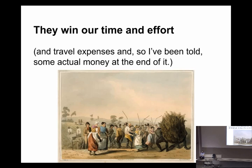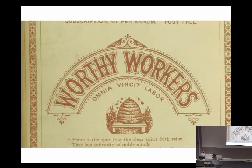They also get money, I've heard. I've not seen any, but then again I typically don't see any money. I'm just a worthy worker. So I do all the technical things on the back end for people to reuse.